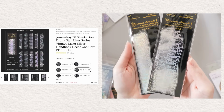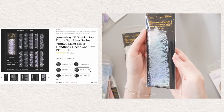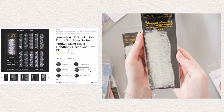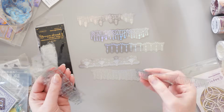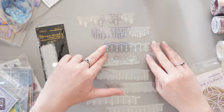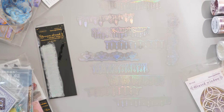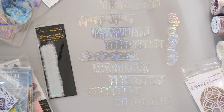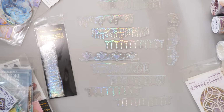Similar but different, these are the same kind of concept, but they're a bit more of a chandelier style, and these ones have got more stars on them rather than being hearts and very froofy lace. These ones all kind of look like they're hanging, like icicle lights at Christmas time. They're also a little bit shorter than the previous ones, so they won't stretch as far across the page, but I do think these ones are actually a little bit prettier. They also take up a bit more space because dangly things.